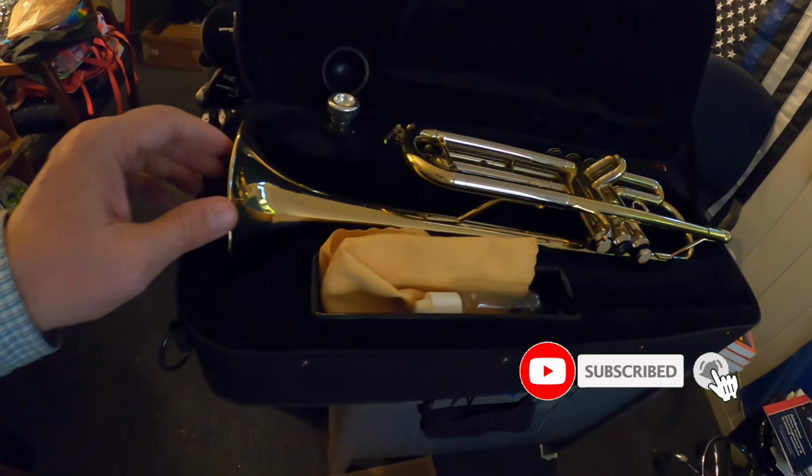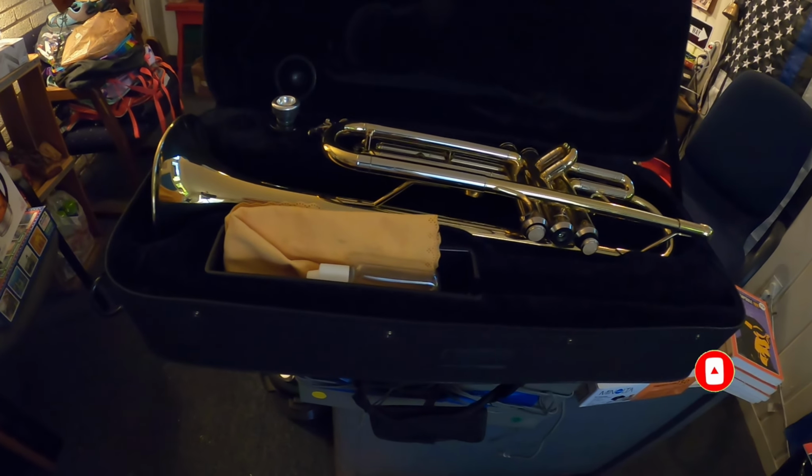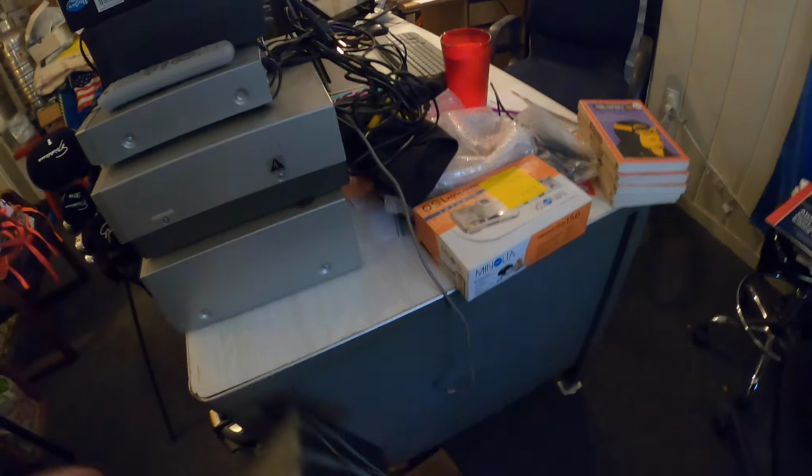So I'm thinking, even if I plan on taking it and getting it repaired, even if I'm not able to get it repaired, I can probably still get $100 out of it. So that was a pretty good deal right there. So we'll see how that goes.